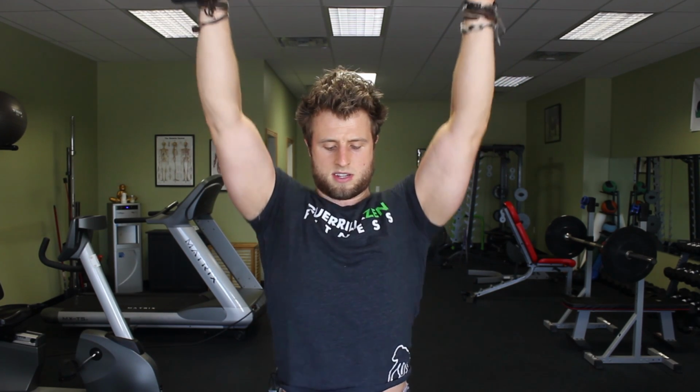You can also do something similar with a lat pulldown bar where you're seated holding a lat pulldown bar, and you can actually do that for repetition. So you're going to depress, elevate, depress, elevate, depress, elevate. So I call these behind the neck scapular depressions.